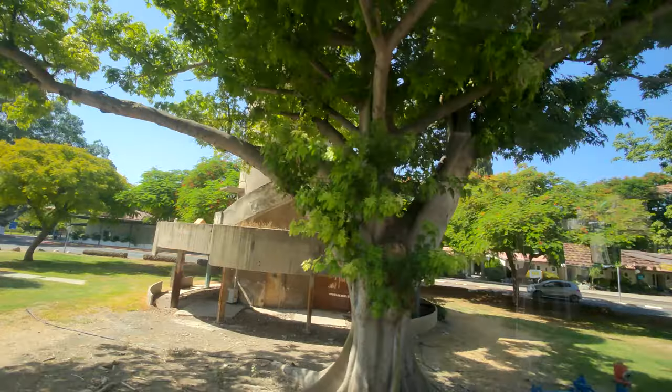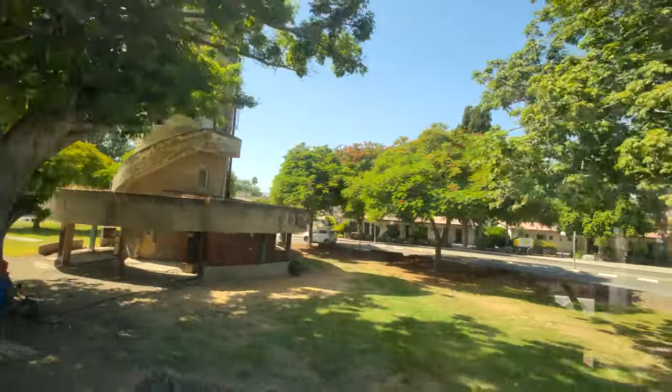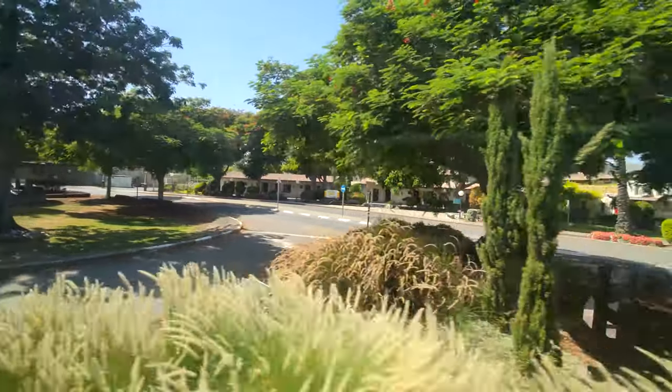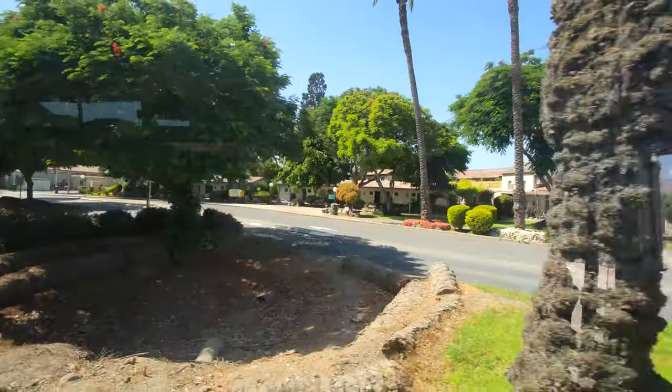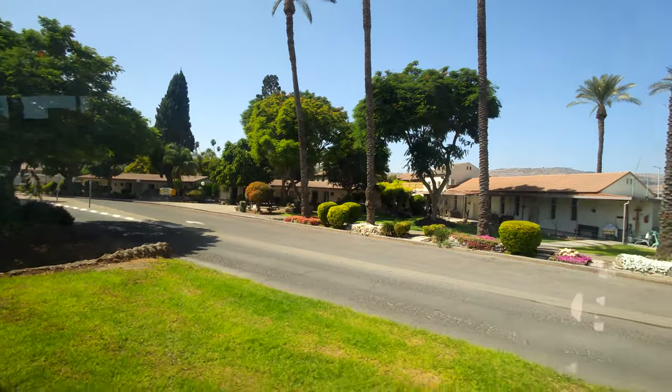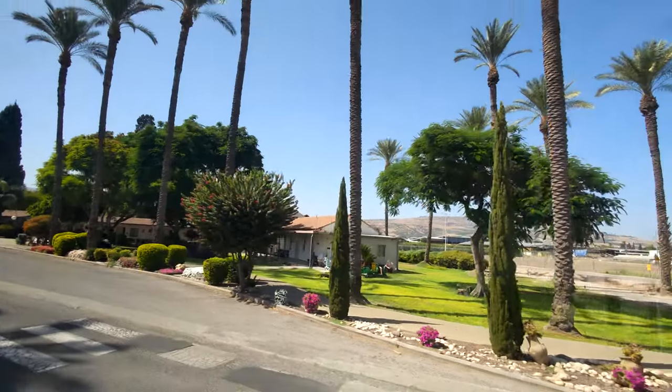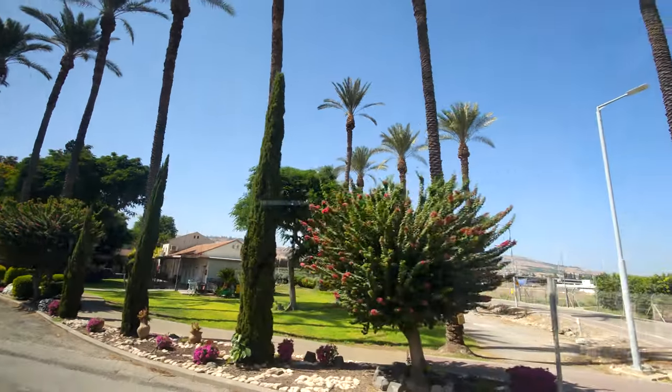1878 years in exile. In all countries they spread. After the Roman destruction of the temple in the year 70 AD, and then in 73 they destroyed Masada. That was the last stronghold in Israel. And then the Jews were shooed out.